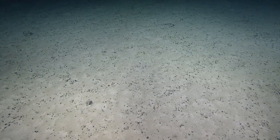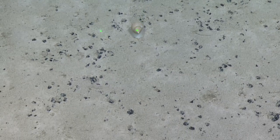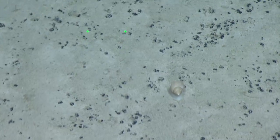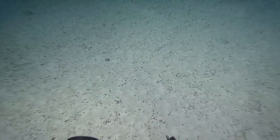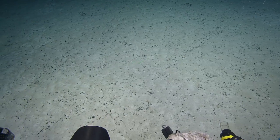So extreme amounts of... Is that a snail? The semi-camo. Oh, nice eye. Very neat. Yeah, you do see these weird things in the sediments that you don't see on the rock, and it doesn't mean that it's any less biodiverse, it just means that it's different. And we see things like sea pens also. That sea pen species on this dive we haven't seen on others.